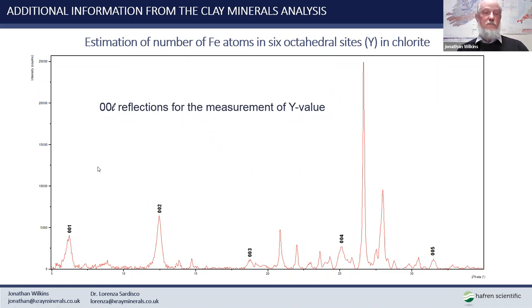The chlorite picture is quite simple. It has a rational series of its HKL reflections. You can see, if you can read these numbers off the screen, that this is the 001 reflection. There is 002, 003, 004.